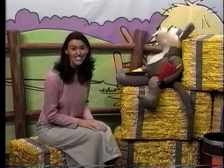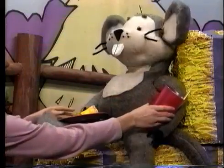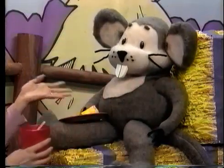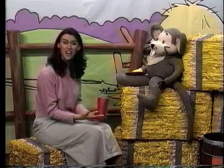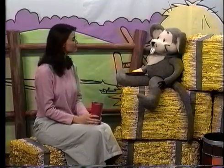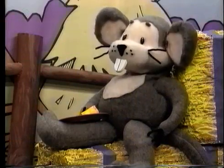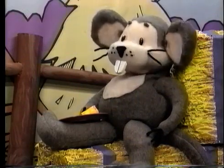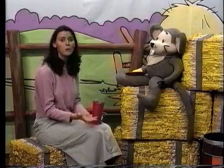Look, Cheddar's asleep. Cheddar, oh Cheddar, you look so sleepy, and you haven't even eaten your snack yet. And it's cheddar cheese, your favorite. Hi, Mrs. Franklin. I'm really tired. You wouldn't believe what an incredibly busy day I've had. Well, why don't you tell me about it?